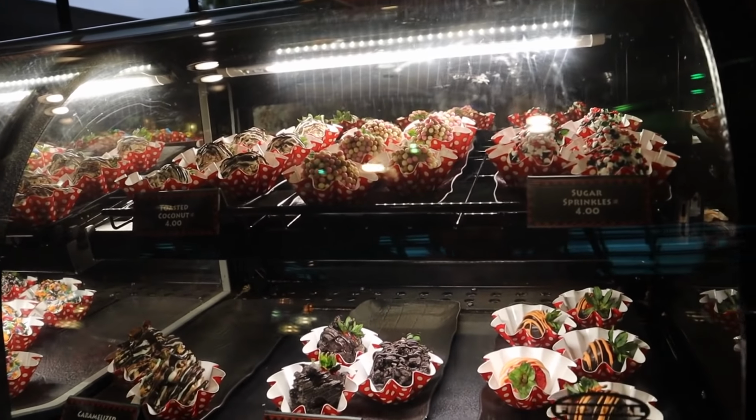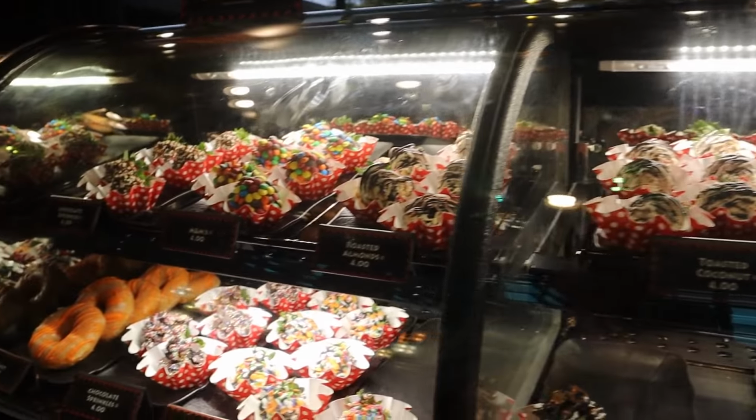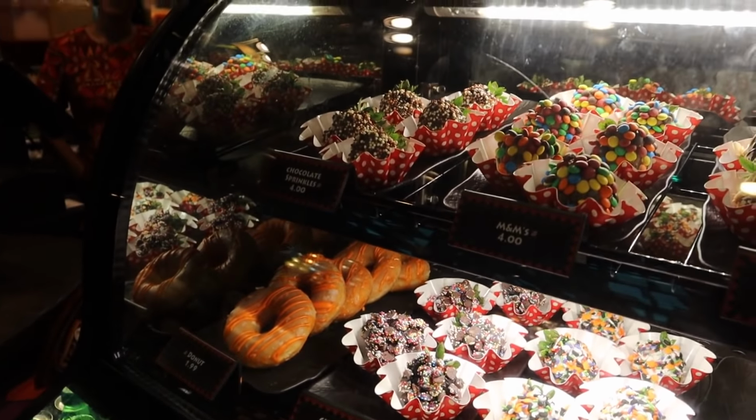Look at that Oreo cookie strawberry. Oh my gosh, this is ridiculous. This is super, super tempting. All of it looks fantastic.